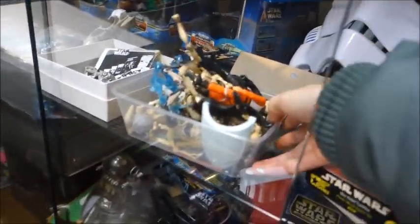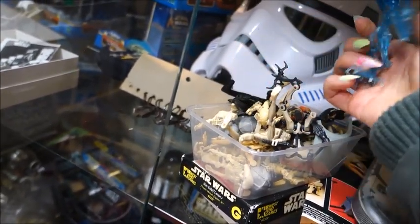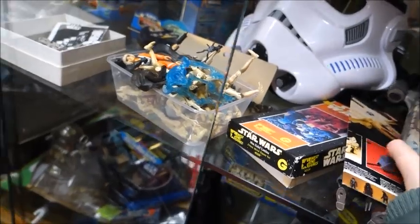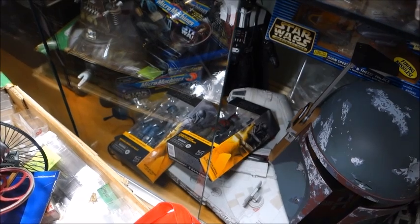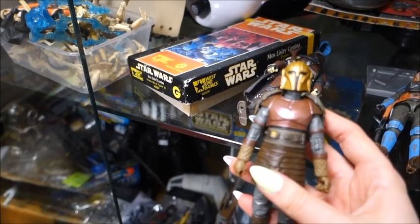Oh, what's that? Box of battle droids. Ooh, clear. Clear Grievous here. Okay. Land speeder. Oh, it's Bo-Katan, but she's out of the box, which is nice. And here's the Darksaber. I don't want to buy more Black Series. I just decided to not get that size. Oh, here's more. The Armorer. I love her.